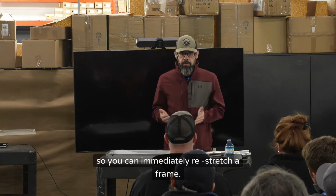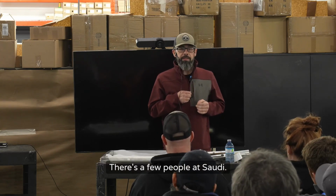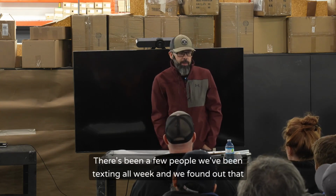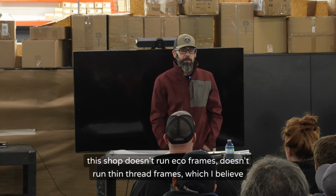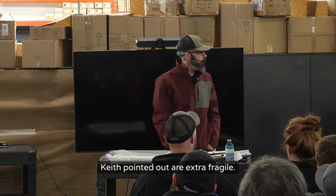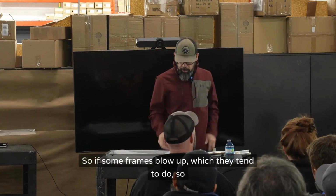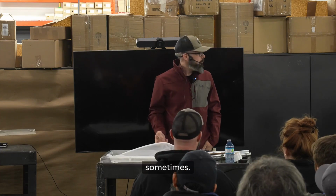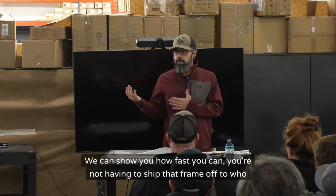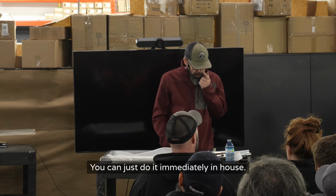So you can immediately restretch a frame. I hope this doesn't happen, but I've been super nervous. There's a few people at Saati, Keith is laughing at me currently, we've been texting all week, and we found out that this shop doesn't run eco frames, doesn't run thin thread frames, which I believe Keith pointed out are extra fragile, and we're doing all of that without testing it. So if some frames blow up, which they tend to do sometimes, we can show you how fast you can do it. You're not having to ship that frame off to who knows where to be restretched. You can just do it immediately in-house.